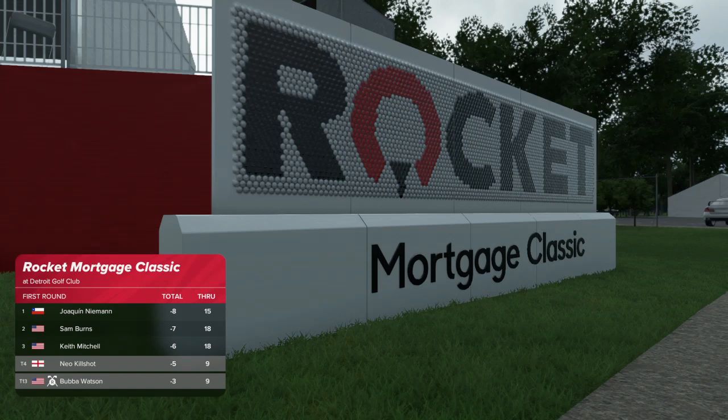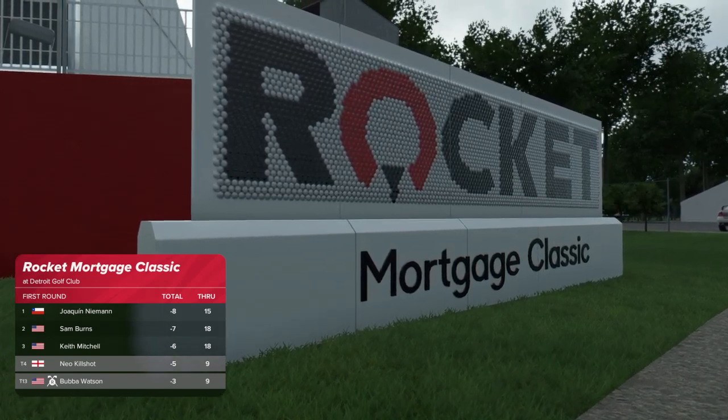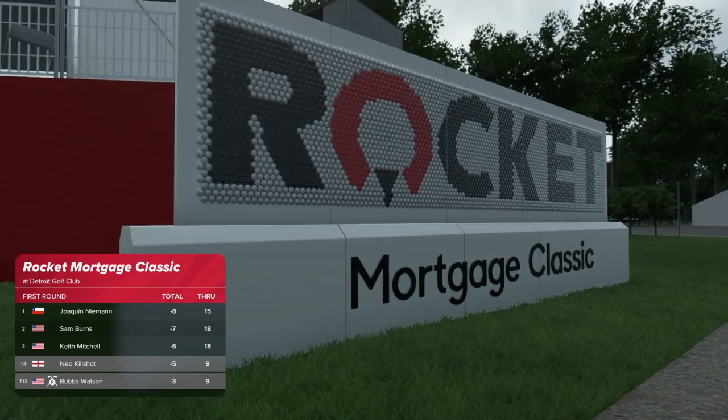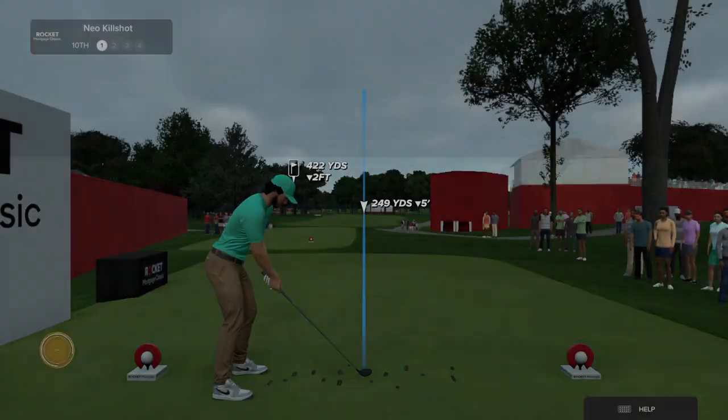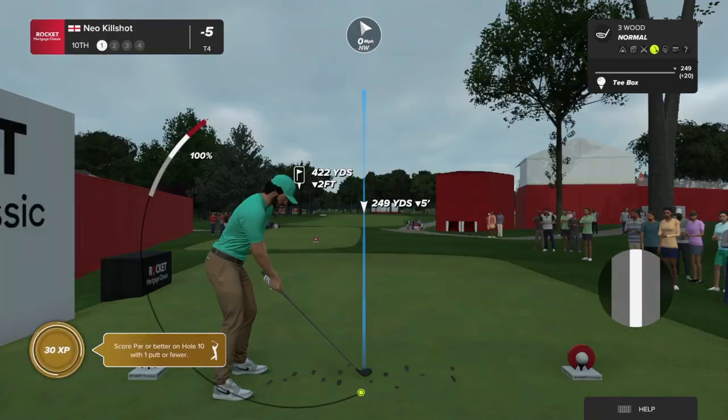So as we head into the back nine, Rich, what are your thoughts on this player? Well, it's been great watching this player get the best of their rival, but still a long way to go until the end of this tournament. Let's see how it shakes out.